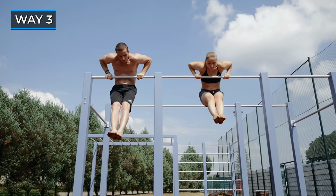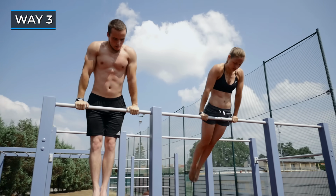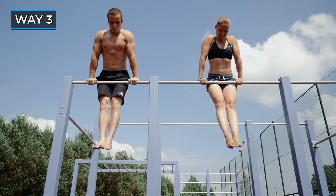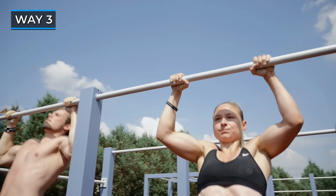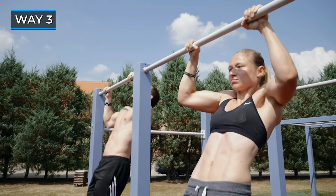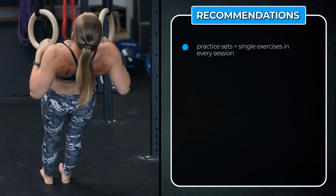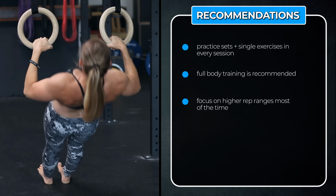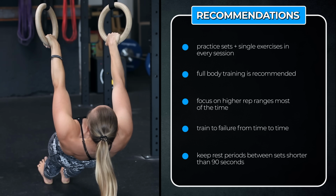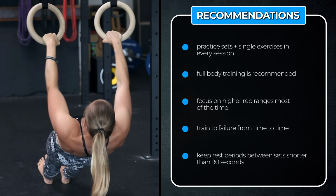And you could even combine different exercises into one big strength endurance set without leaving the bar. If you want to get better at this style, you also have to do the exercises you want to improve pretty often. So again, no bro split for improving in this style. In contrast to skill training, it's still possible and even necessary to train to failure from time to time.